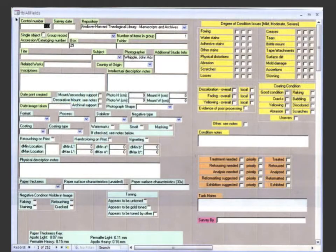Don't be afraid, I'm not going to talk about this too much. This was the database that we were using to collect data. The point that I want to show you is how many fields and how many points of data we were collecting. I want you to notice the color coding: green, blue, yellow, orange. These refer to different areas of intellectual control that we were talking about.